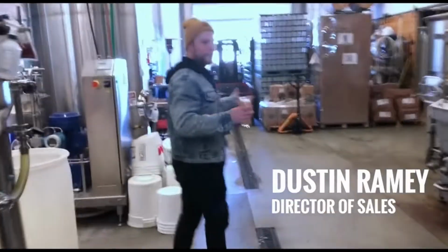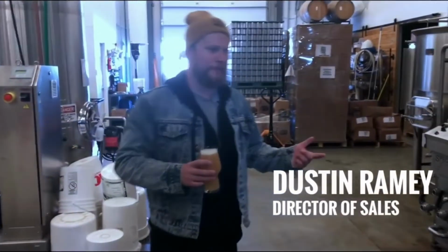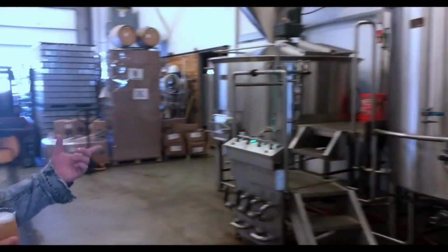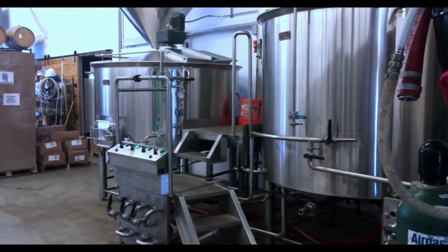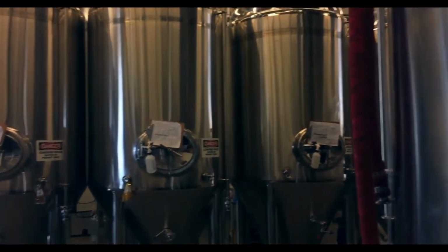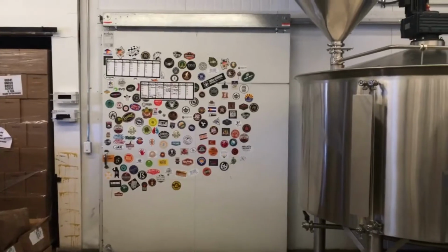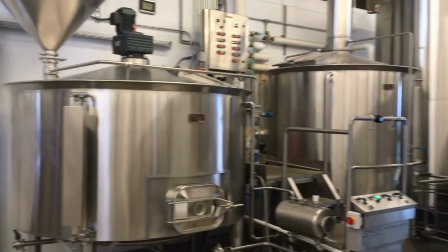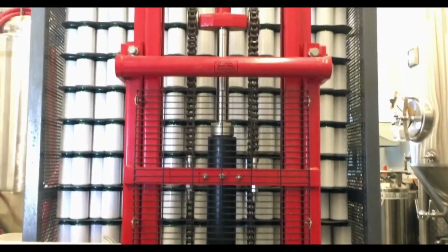So we opened our doors May of 2014. We started with a 20-barrel, 2-vessel brew house. We started with these 4 20-barrel fermenters. At the time, we thought that was going to be plenty of room. That quickly became not enough room. We started canning about a year later.